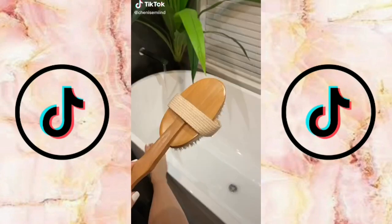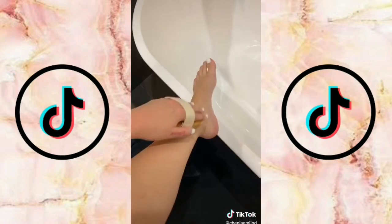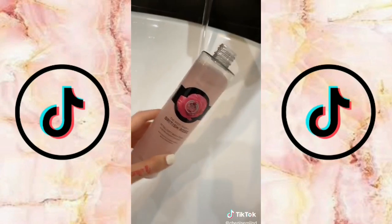So this is my bath routine to get the softest skin ever. First thing I do is I dry body brush my whole entire body, always upwards towards the heart. Google it if you don't understand what I mean.